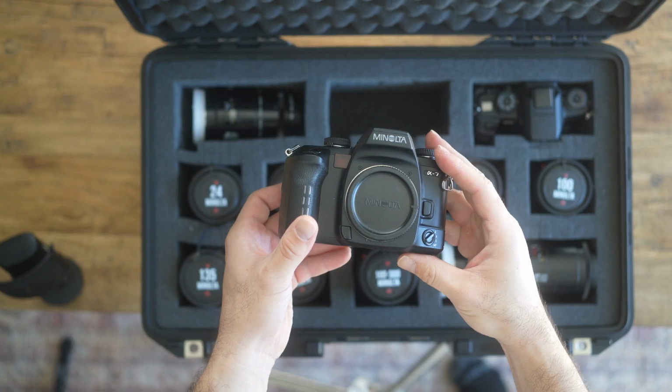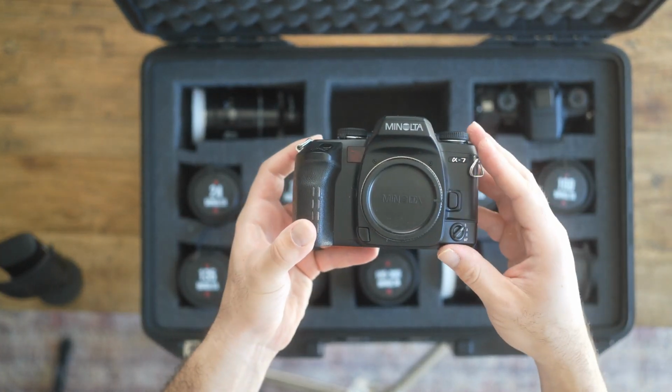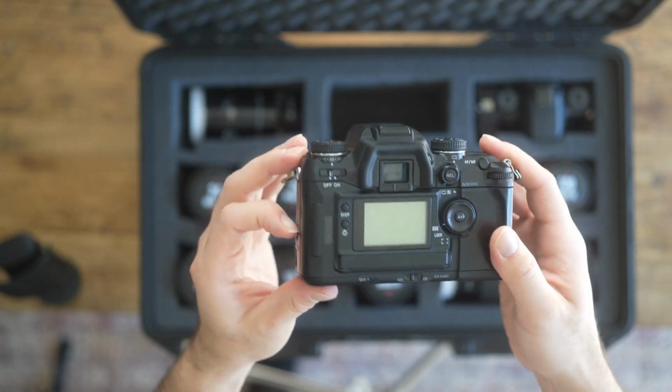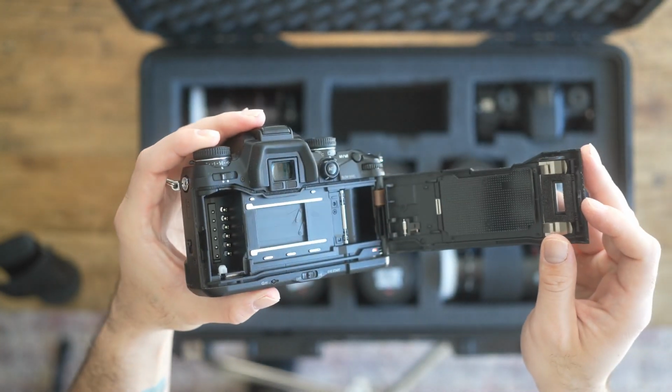And if you are looking to get into film, I think this is the camera you need to get. The Minolta A7 came out in 2001. It is the last film camera that Minolta created. And it came even a few years later than the Minolta A9, which a lot of photographers will argue is the most technologically advanced of the two, with its more robust construction, all metal, and faster frames per second.